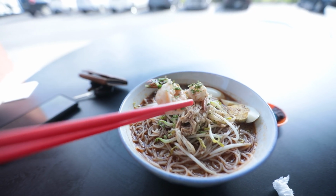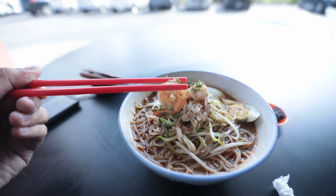Sadly to say, even though for this bowl of laksa they actually give me 3 prawns, the prawn is really small. If you can see, this is the prawn and this is my face. This is the size of the prawn itself, okay? So it's very small, but hopefully it is gonna taste nice.